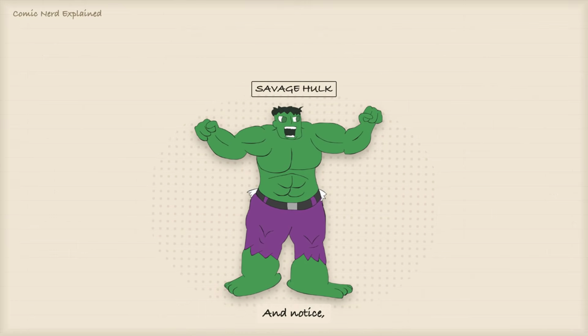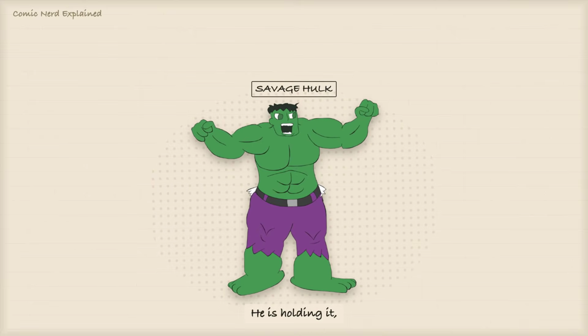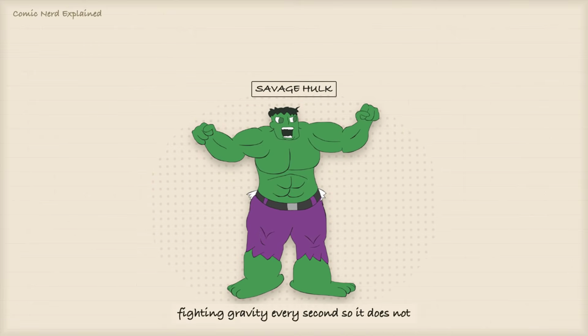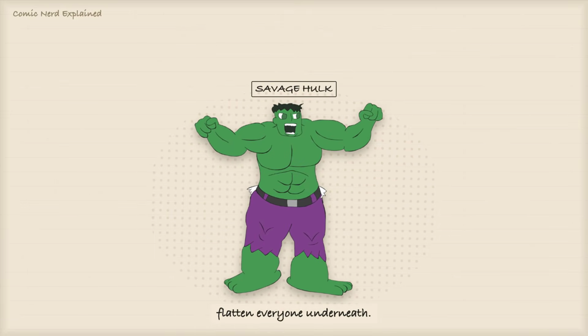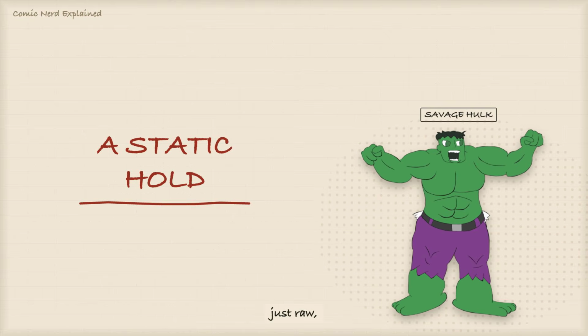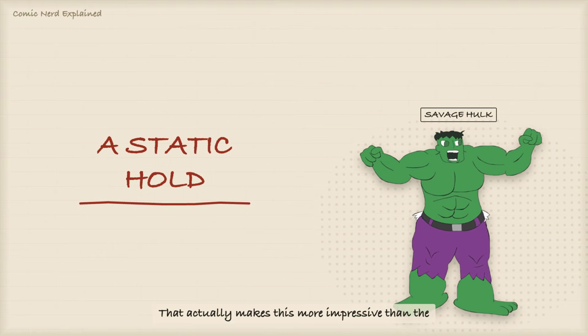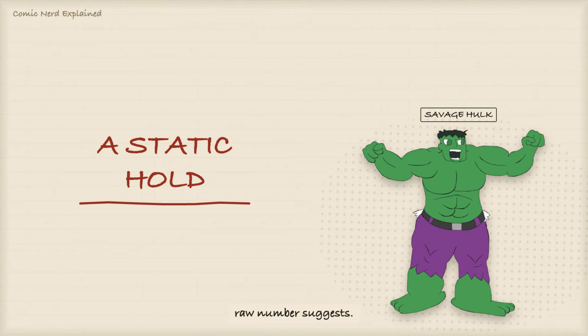And notice, he is not lifting it clean and pressing it overhead. He is holding it dead still, fighting gravity every second so it does not flatten everyone underneath. A static hold like that is brutally demanding because there is no momentum to help you, just raw, constant force. That actually makes this more impressive than the raw number suggests.